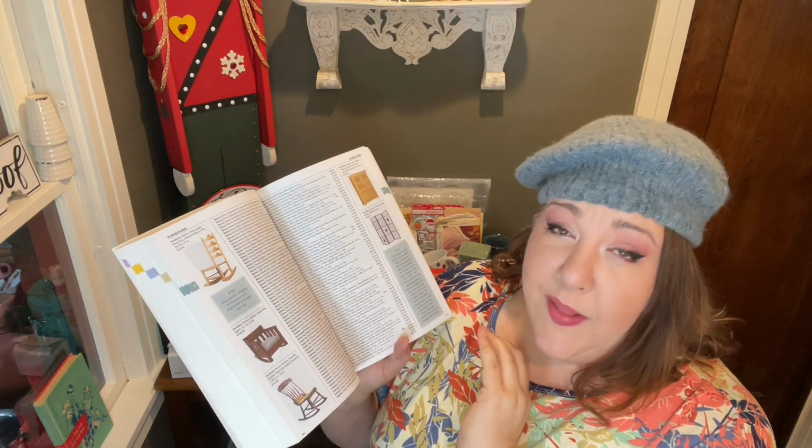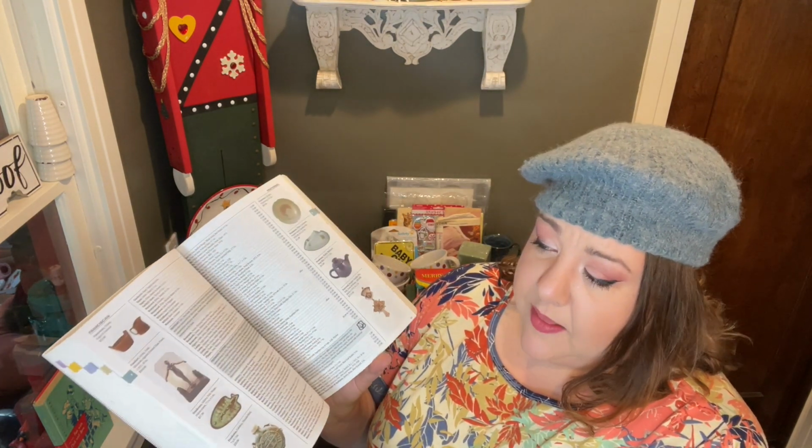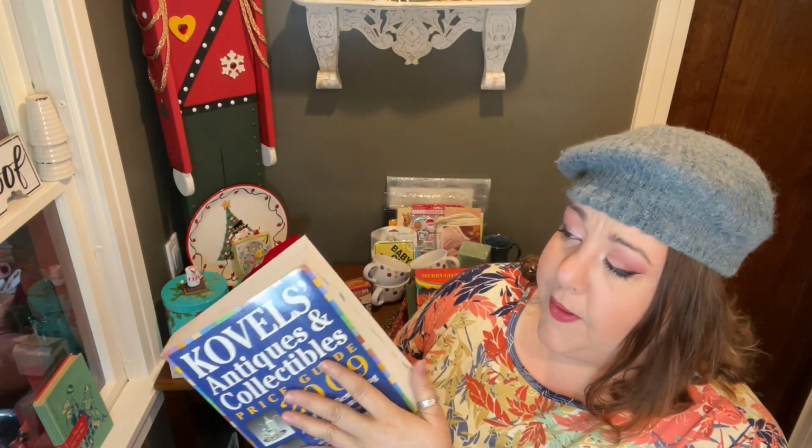A lot of these, like price guides, will have black and white, but Kovels paid the money to get their books printed in full color. So they're worth picking up and learning from. The books in our bins are individually priced at 50 cents. I don't know if I said that before showing you the other books, but 50 cents a piece for the books.